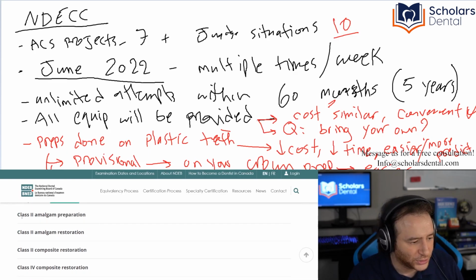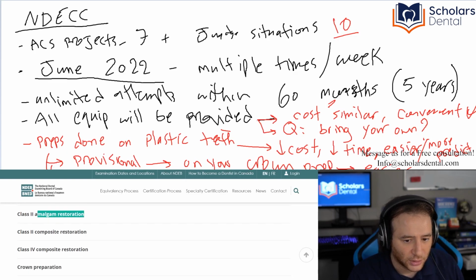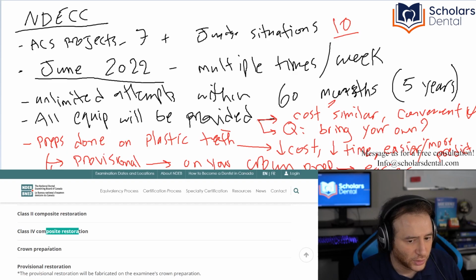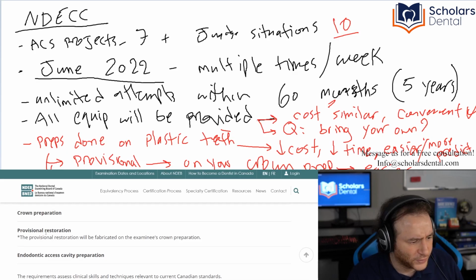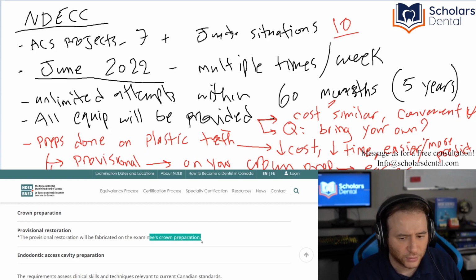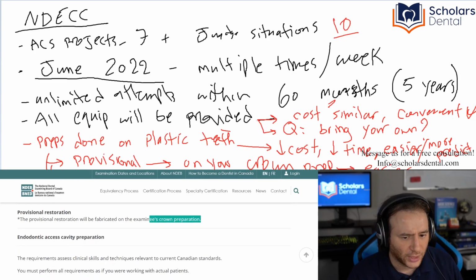So here are the projects: Class 2 Amalgam Prep, Class 2 Amalgam Restoration, Composite Restoration Class 2, Composite Restoration Class 4, Crown Preparation. Then you have Provisional Restoration. The Provisional Restoration will be fabricated on the examinee's crown preparation. Okay, Endodontic Access Cavity Preparation as well.